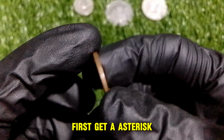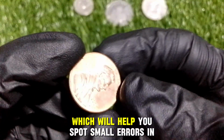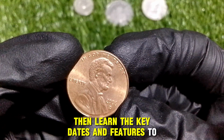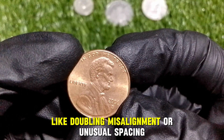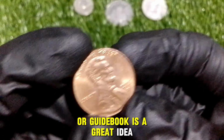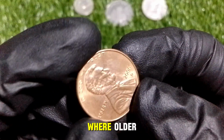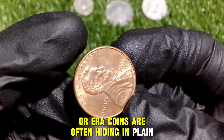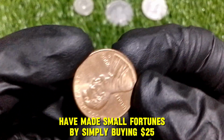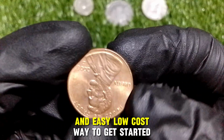First, get a 10x magnifying loupe, which will help you spot small errors in date details. Then, learn the key dates and features to watch for, like doubling, misalignment, or unusual spacing. Downloading a penny error checklist or guidebook is a great idea if you're serious. Another trick is to search coin rolls from banks, where older or error coins are often hiding in plain sight. Many collectors have made small fortunes by simply buying $25 boxes of pennies and searching through them at home, an easy, low-cost way to get started.